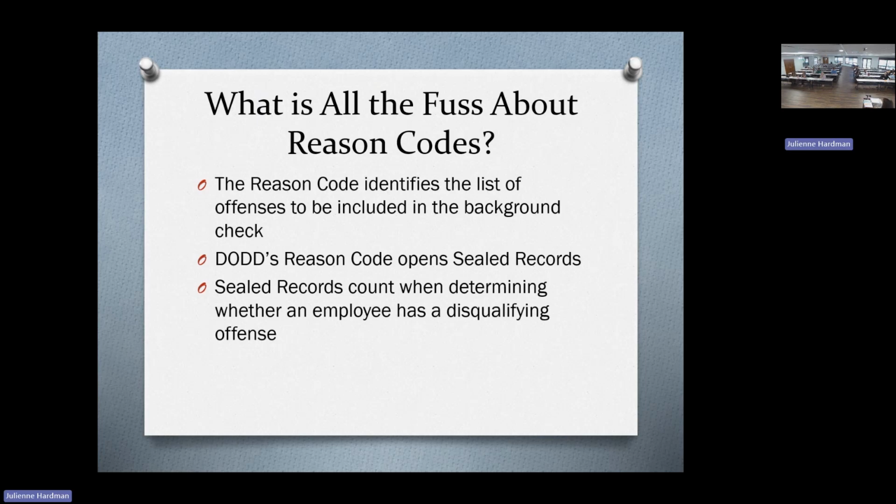We've had providers come to us and say, this employee brought in something from the court saying this record is sealed, so we shouldn't look at it. No, the only reason we don't look at something is when it's actually expunged. When it's expunged, there is no record of it. You can't look it up on the court system. It's like they just wipe the slate clean, and typically expungements don't happen very often. Sealed records can happen, but for us, it doesn't matter. We still look at those. We still get those with the BCI if you use the correct reason code.